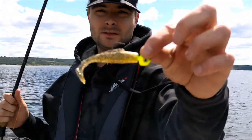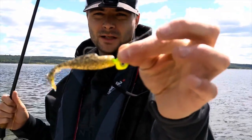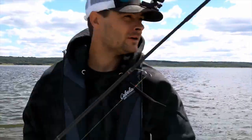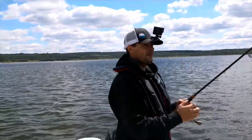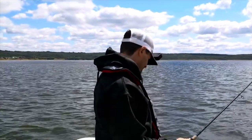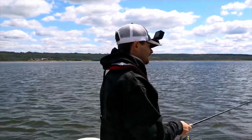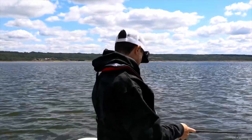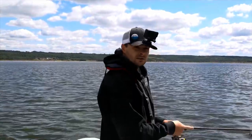Okay, let's start out first, not with the shiver minnow. I'm gonna try the Smeltinator jig and the Z-Man Gold Boy minnow. We're just gonna kind of cast around. These fish are cruising by on the sonar. I'm not really seeing them potted up right now. They're just cruising. I'm gonna try and cast around on them here.